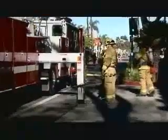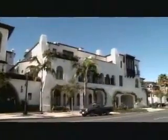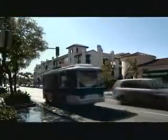The drill is meant to train Santa Barbara firefighters how to handle difficult high-rise fire rescue situations. And the Granada isn't the only building of concern. Life safety issues are our number one concern. Even more so lately in Santa Barbara, we've seen more and more buildings designed with higher occupancies for residential units, the Chapala corridor, that sort of thing. 3- and 4-story structures with residences living upstairs.